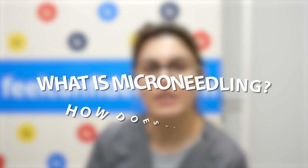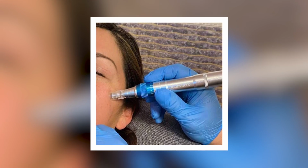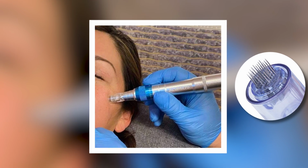So what is microneedling and how does it work? The process involves a small handheld tool packed with tiny little needles, and we're stamping it across the face. Usually we do 2 passes per treatment. The goal is to stimulate collagen and elastin production by stimulating the body's wound healing response. Using needles to penetrate the skin may sound very scary, but the treatment is virtually pain-free and low risk when performed by a provider using the proper topical anesthetic.